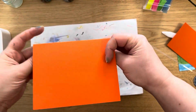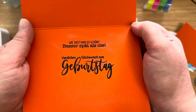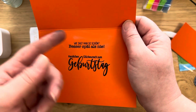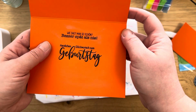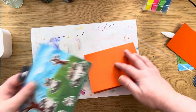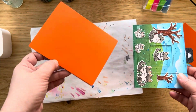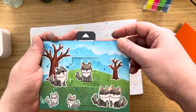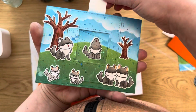So I have prepared the card base off camera. It says, again, wie sagt man so schön, besser spät als nie, herzlichen Glückwunsch zum Geburtstag. How does the saying go? Better late than never. Hearty congratulations to your birthday. And here is how I decorated it. And I went with orange card base because Eric, it's his name, it's orange for me. That's why I took orange. And this is how I decorated. And so it works. So those are howling together.